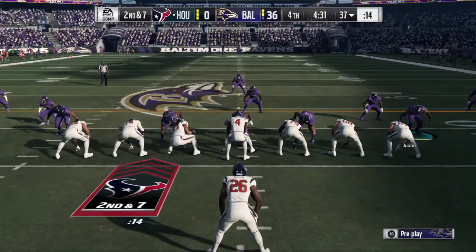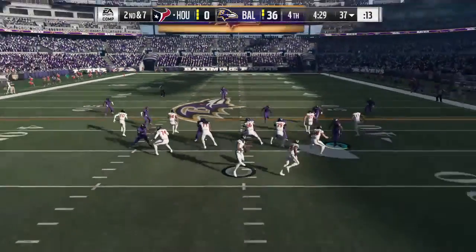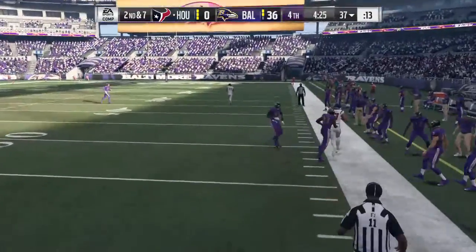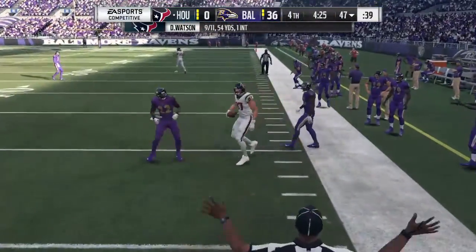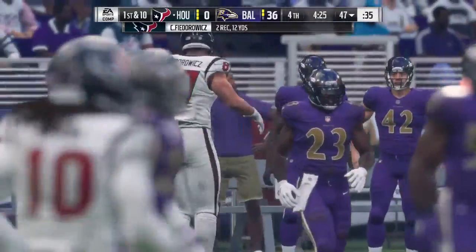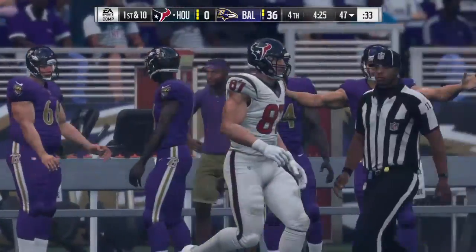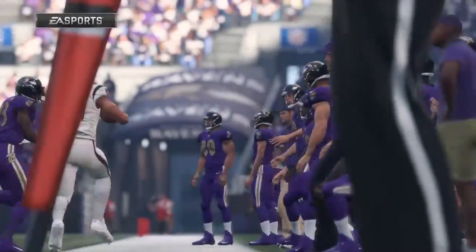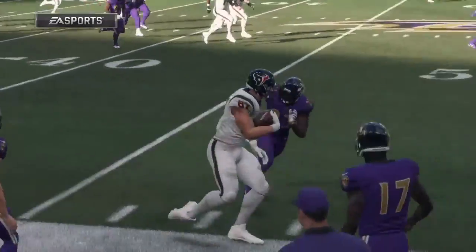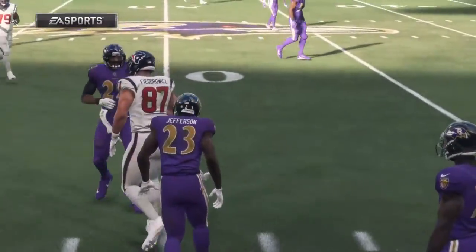Here we go. Now it's Watson. Right side, caught by Fedorowicz. And he's able to get this one out closer to midfield across the 45. 10 yards there, good enough for a Texan first down. Many different ways to create space, but on that play, he did it with that big, wide body of his. Didn't get a whole lot of yardage on the play, but it did what it was supposed to. Pick up a first down.